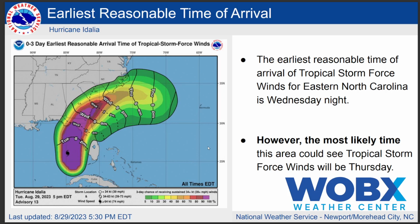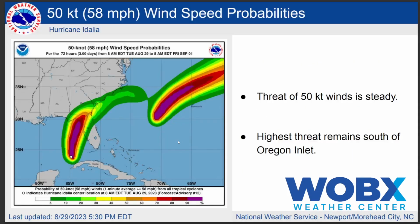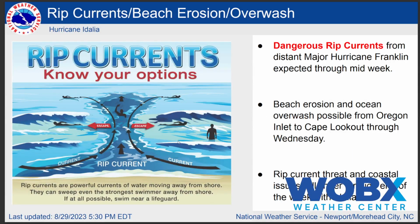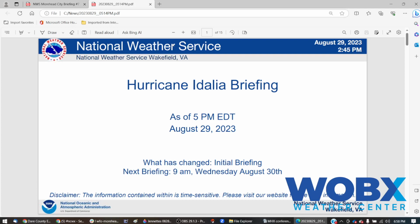Maybe Wednesday night we might see it. That's the earliest, but we might see something Wednesday night. But really, the biggest impacts from Idalia are going to be for us on Thursday. Those are just some of the other graphics. Again, we can't emphasize enough the rip current risk. We'll switch over now to the briefing that we got from the National Weather Service office in Wakefield.